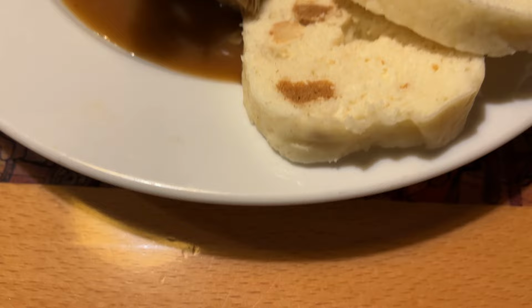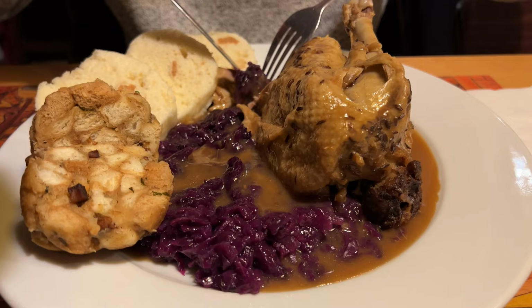Okay, I got the roasted duck, which has got gravy and some red cabbage. And some bread dumplings. I could die. It's like Thanksgiving with all the gravy. And the cabbage adds a little bit of, I don't know, sourness to it. It's so good.